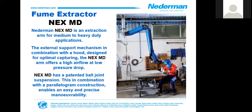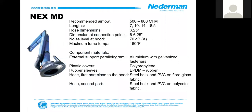A great little arm. Again, it comes in a variety of lengths of up to 16.5 feet. We do bump this one up a little bit higher to 800 CFM, just so it gives us a little bit more range. And as you notice, the decibel level dropped by 6 decibels between this hood and the previous hood. Some of the design styles over the years have incorporated a little bit better flow of air to ensure that we lower the ambient working noise in the working environment.